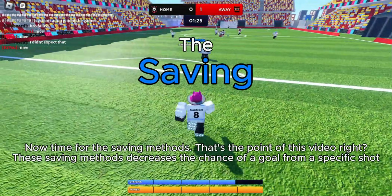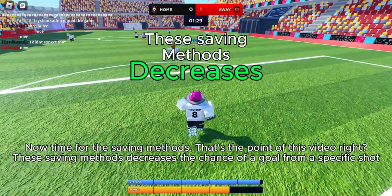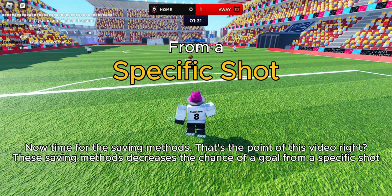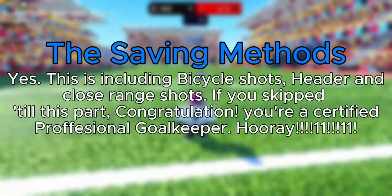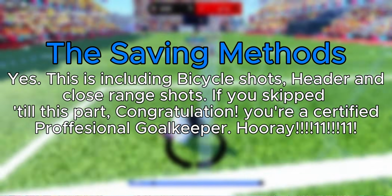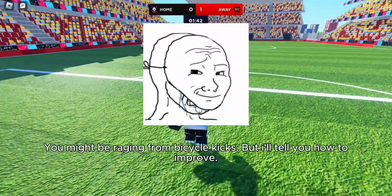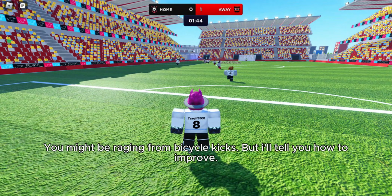Now time for the saving methods. That's the point of this video, right? These saving methods decrease the chance of a goal from a specific shot. You might be raging from bicycle kicks, but I'll tell you how to improve.